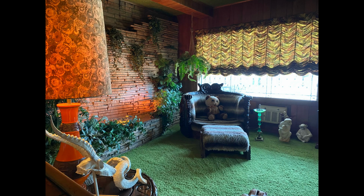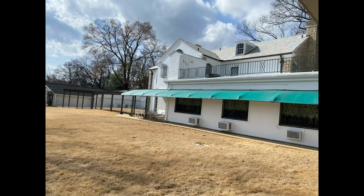The last 2 records of Elvis were recorded in this jungle room. And fun fact, Lisa Marie even recorded an album in this room. Off to the backyard. The backyard was huge, which was used for touch football and firework battles with Elvis's friends and family, where they would shoot Roman candles at one another. It's been said a time or two that a Roman candle would get loose and end up in the kitchen.